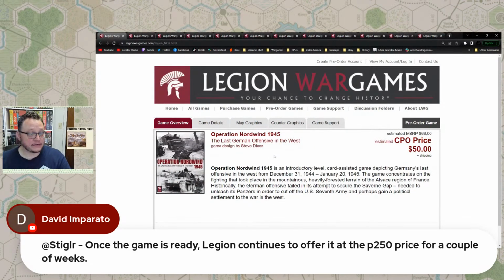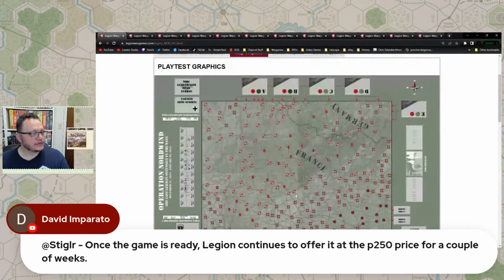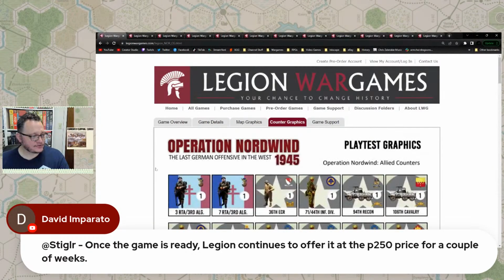Operation Nordwind 1945. This is a game by Steve Dixon. It pitches itself as an introductory level card-assisted game. Last offensive in the West from December of 1944 to January of 1945. And looking at the map, woof, that's point to point. Wow, that's a lot of points. These are probably not final graphics, I would think. Yeah, they're playtest graphics. And here's some counters.